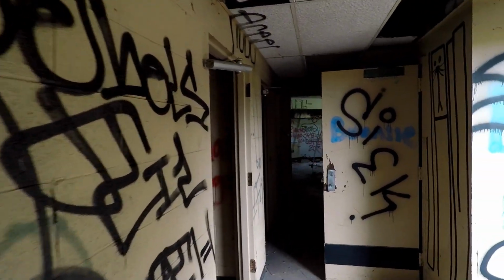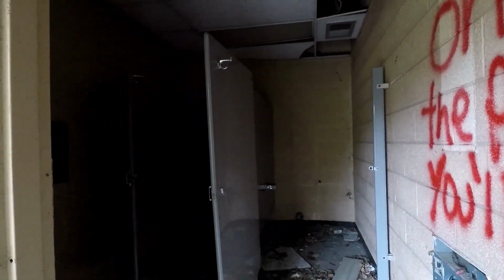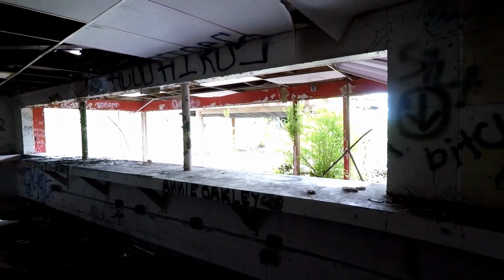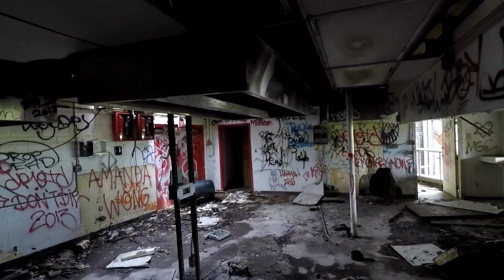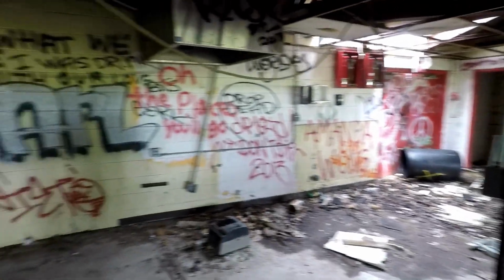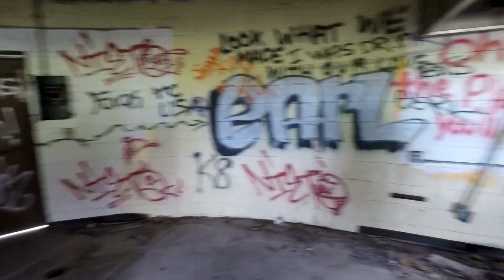So this is probably front offices, that kind of thing. Employee bathroom. And into what was once the food area. You can see the countertops here where the registers would have been. Back here would have been pop machines, that kind of thing. And if you look, we've got an old exhaust hood. And that probably means that's where people came in and out for the day. Could have been a time clock there for all we know.